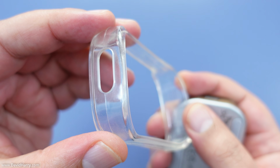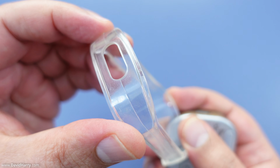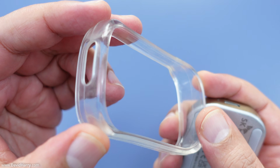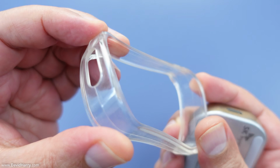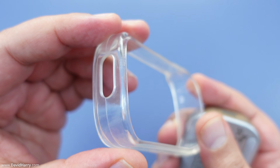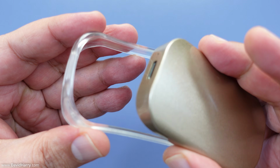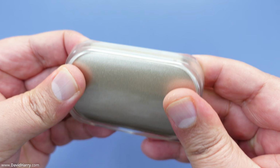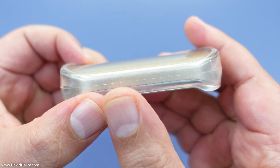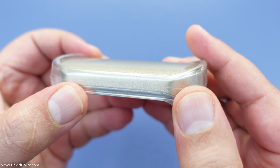And then finally, as far as everything that comes within the package is concerned, we have got this transparent bumper style case, and this seems to be made of some kind of silicone rubber. Now all we do here is just simply pop the SSD inside this bumper case here. So let me just pop that in. And as we will see, it just protects all the edges and the sides really well.